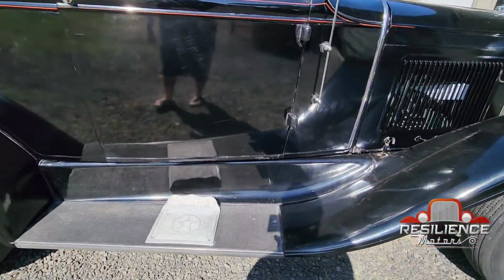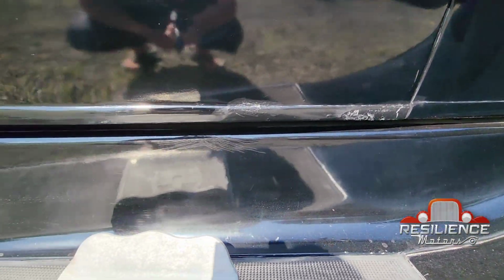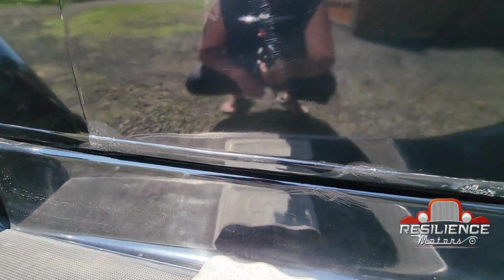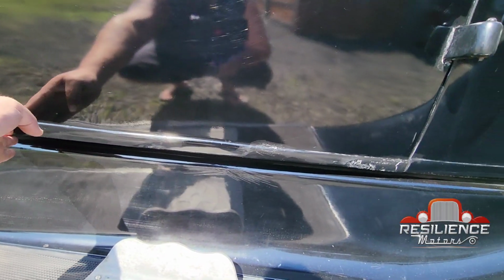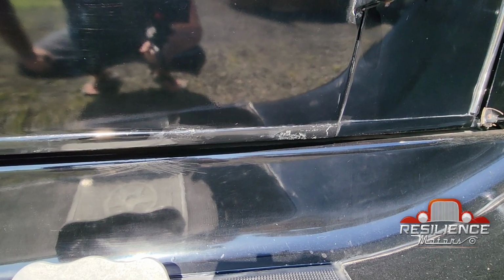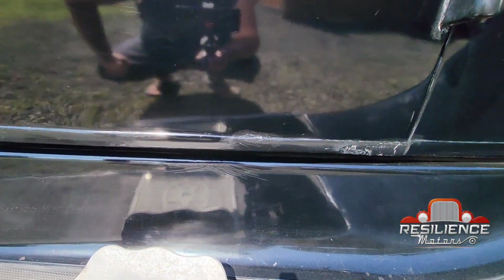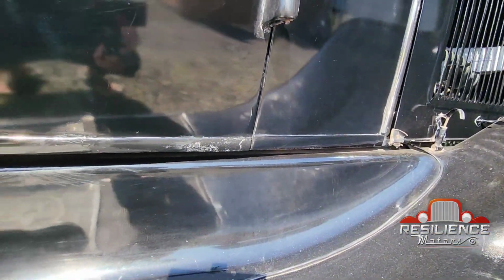There is some paint flaws down here on the bottom of this door. There could be some rust behind there. I'm not totally positive. It feels rather smooth. I just think it's probably just paint was cracking and they kind of touched it up and it just looks terrible. Cowl's good on this side.